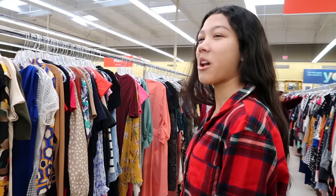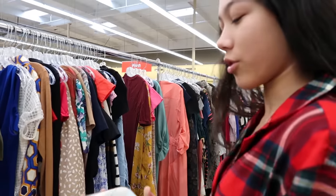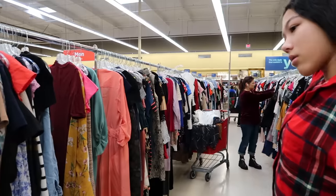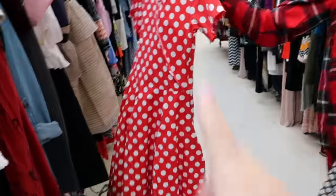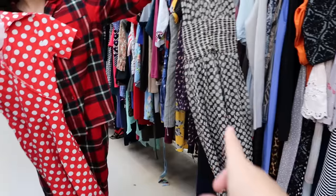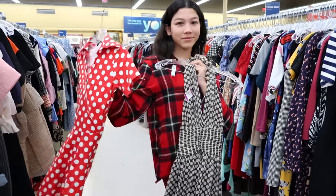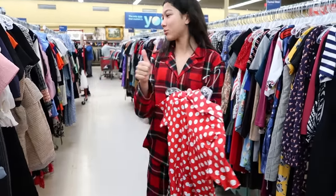What color are we looking for? It does not matter as long as it looks like, I'll show them. Should look like this. Yeah, that's the idea. Yeah, or a poodle skirt. That'd be cute. Okay, we're making improvements. We found this one that looks like Minnie Mouse, and we have this one that looks like Marilyn Monroe. Comment down below which one you guys think would look better. We're still looking, but these are two of our options.